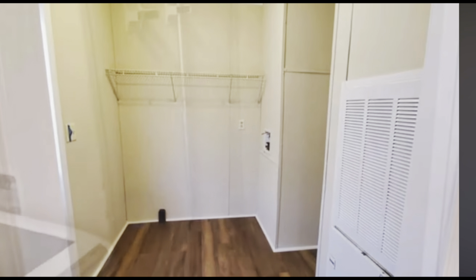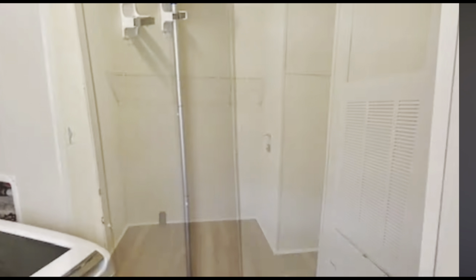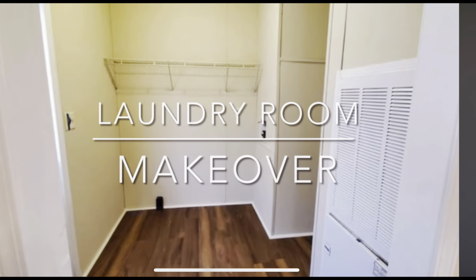You're going to love how this makeover turned out. This laundry room was just basic, but we turned it into something beautiful, so stay tuned.